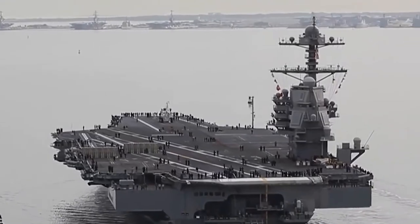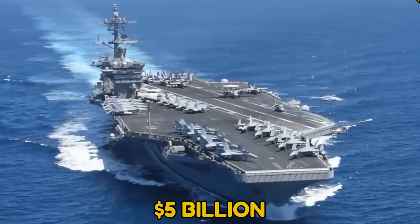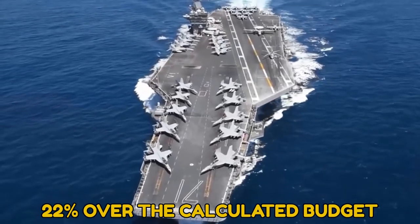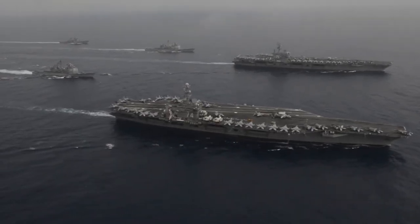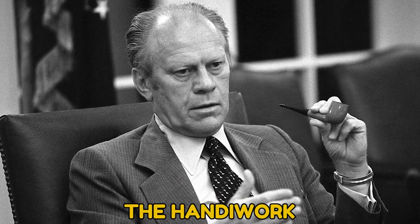The total building cost is estimated at over $17 billion, including $5 billion spent on research alone. After many delays, it came in at 22% over the calculated budget. The construction began in 2009 and was finished and finally delivered to the Navy in late 2017, after the ship was officially commissioned by Donald Trump. Gerald Ford himself died during the period of development, so while the name was already in place, Ford was never able to see the handiwork.